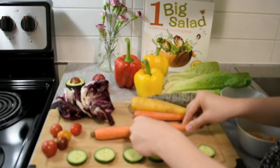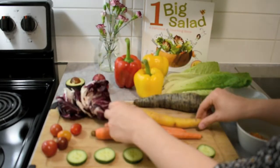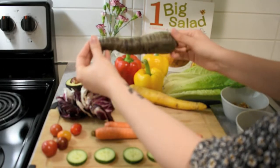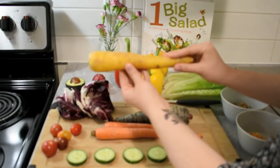One, two, three, four. And as you can see, carrots don't have to be orange. This is a big purple carrot, and I also have a big yellow carrot.